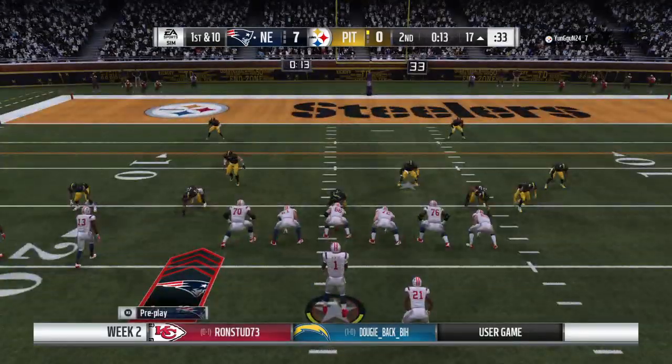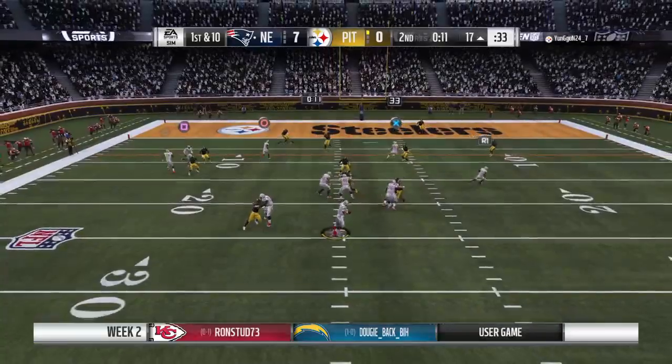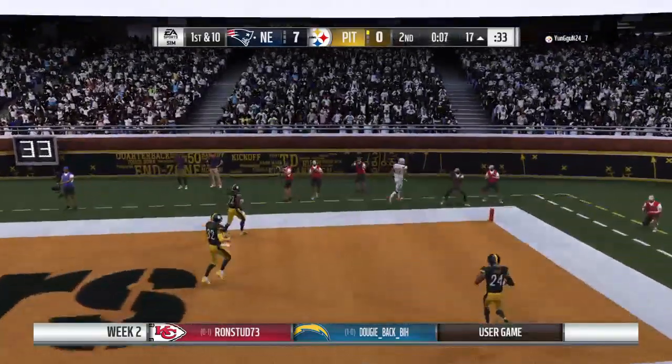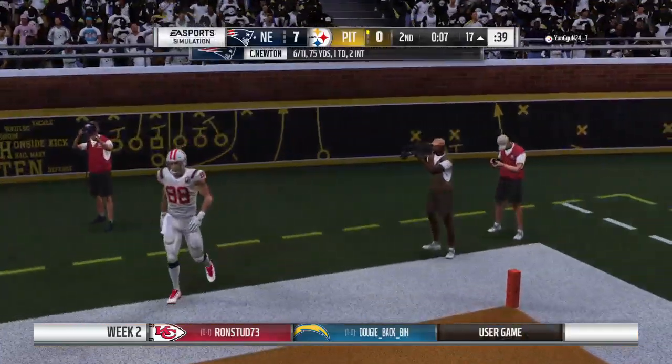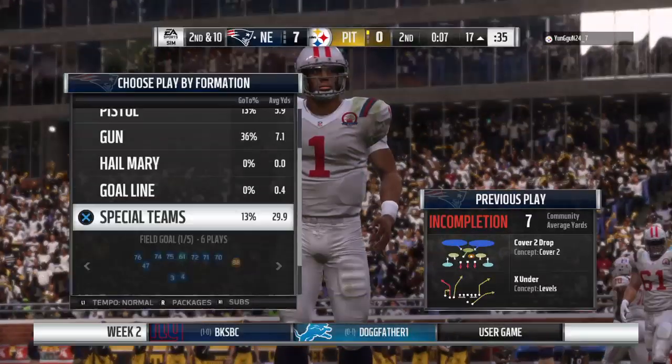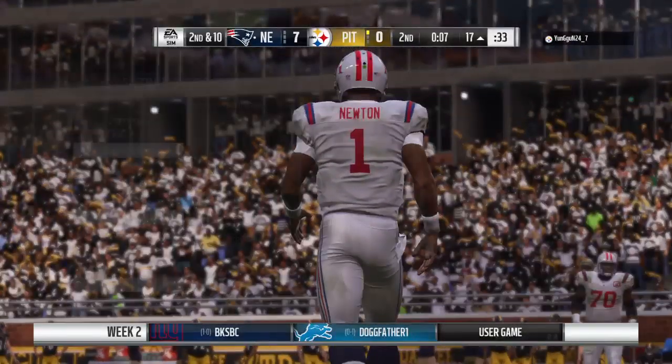On 1st down, Newton flushed out right. Going to throw deep for the end zone. And that is incomplete. 7 seconds remaining. He was looking for Evan Ingram, the tight end. And now it's second down.